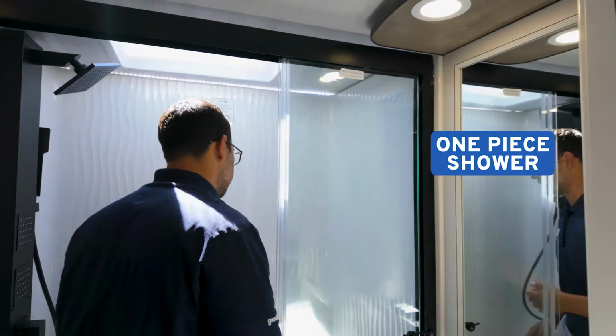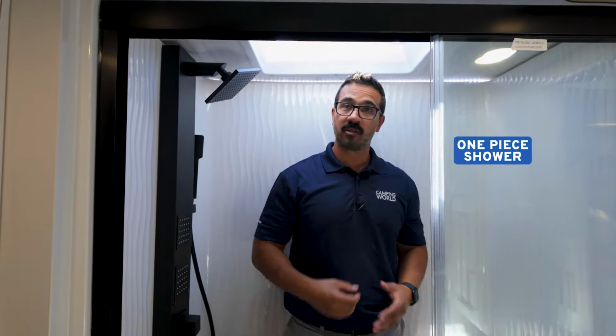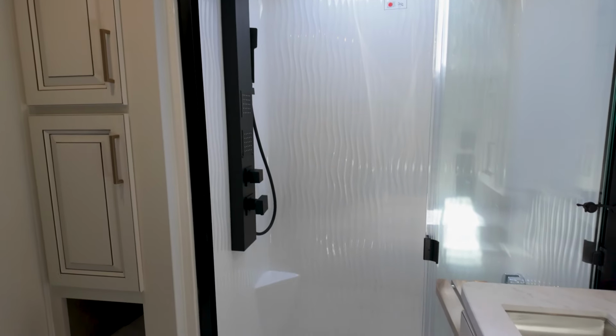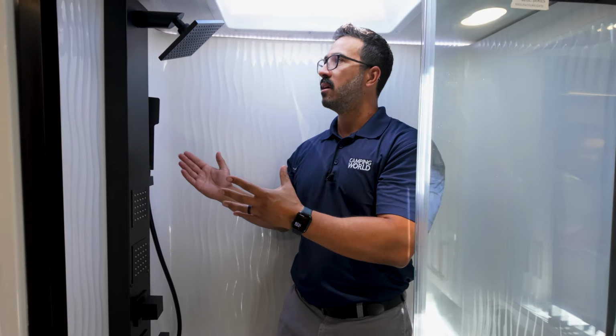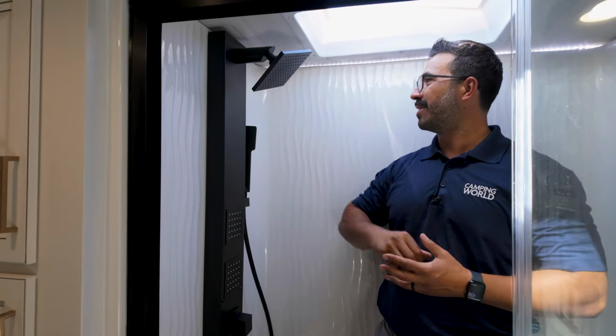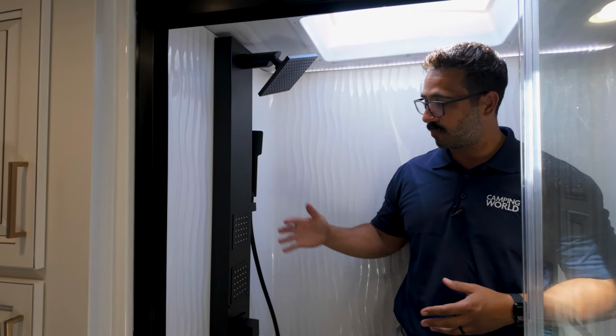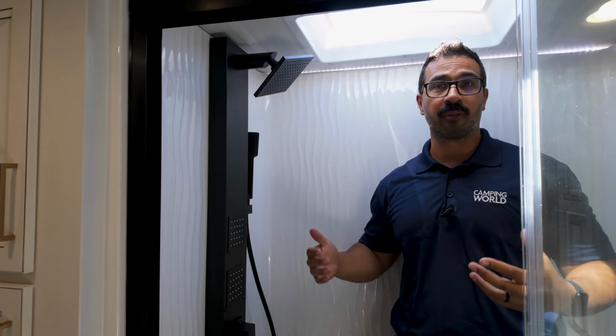The shower in the Montana is a huge plus for me. I love the fact that it's one piece, so that way it greatly reduces any chance for leaks. Teak seat, that of course folds up if you don't want to use it. Then over to the side, you have the shower tower of power here with the nice big shower head, the hand wand, plus a few body sprays. So, you can mix and match and play with it and see what you like.